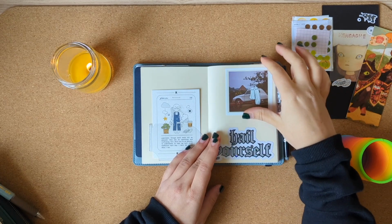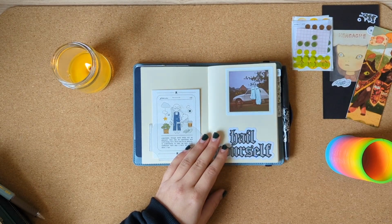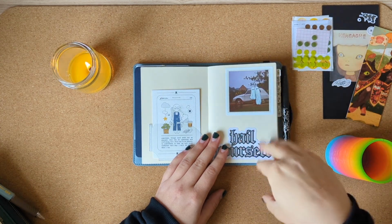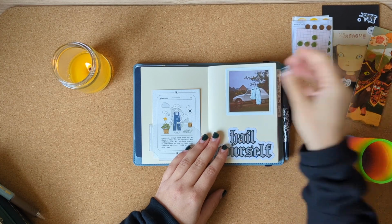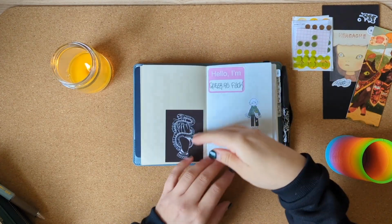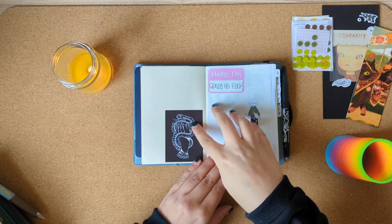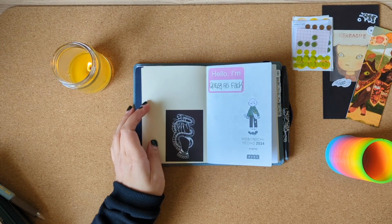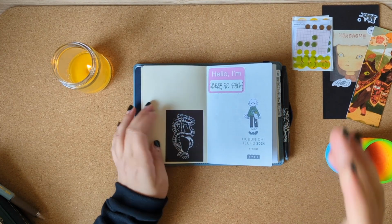And this Hell Yourself sticker, this was from someone on Etsy. I will link them because I can't for the life of me remember. Again, that's kind of like a positivity thing, but also sort of humorous, you know. If you know, you know on that one. This is a sticker from a local tattoo artist. I put this in yesterday because I went to see him and got a few bits done, so that's there.